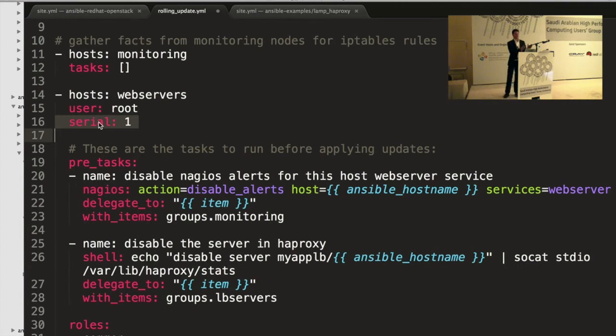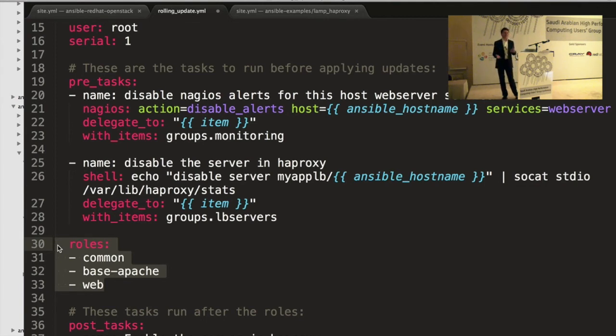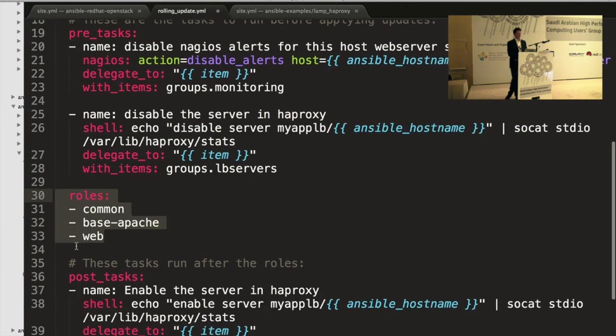What this can do, this can actually do the updates in series and first configure one server, takes the first web server in the list, it goes out to the Nagios server using the Nagios module and disables alerts for that web server, moves on and disables the server in the load balancing pool. And then what we do here is we actually just reapply the roles that have already been written to deploy and configure those servers. So if there are security upgrades that need to be applied, if there are configuration changes, that will happen in addition to upgrading the web application that you're looking at. So this particular web role is the one that deploys the application.